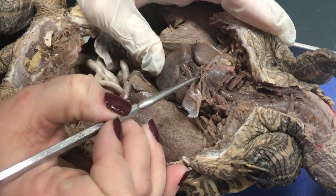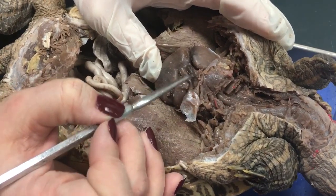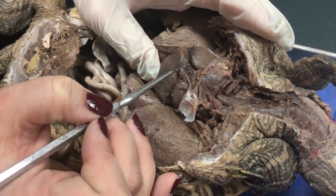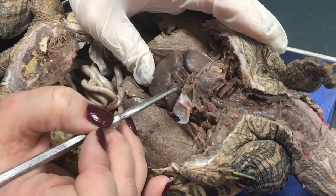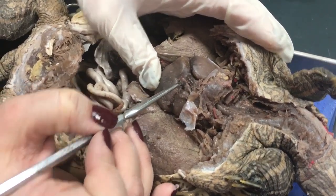The left aortic arch is responsible for carrying blood out of the heart and bringing it to the body. So this is going to have oxygenated blood in it. The left pulmonary artery carries blood to the lungs, that's why it's pulmonary, out of the heart, that's why it's an artery, and this is going to be deoxygenated blood. So oxygenated blood is in this one, deoxygenated blood is in this one.